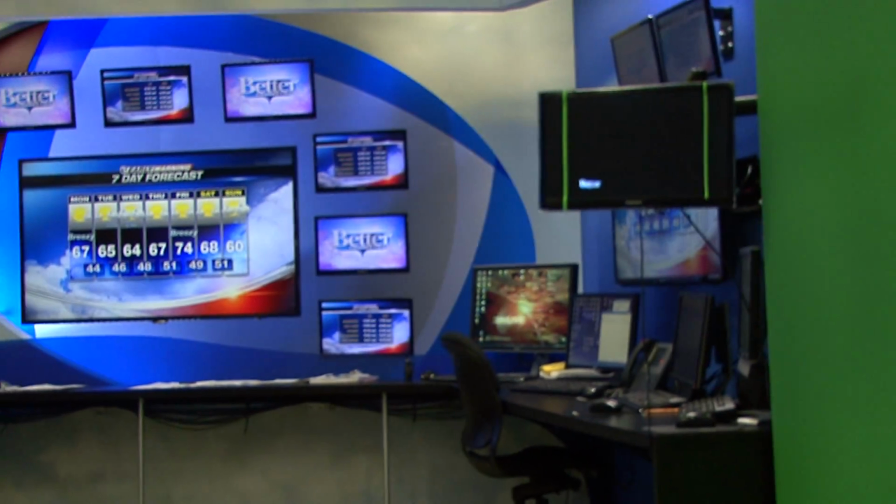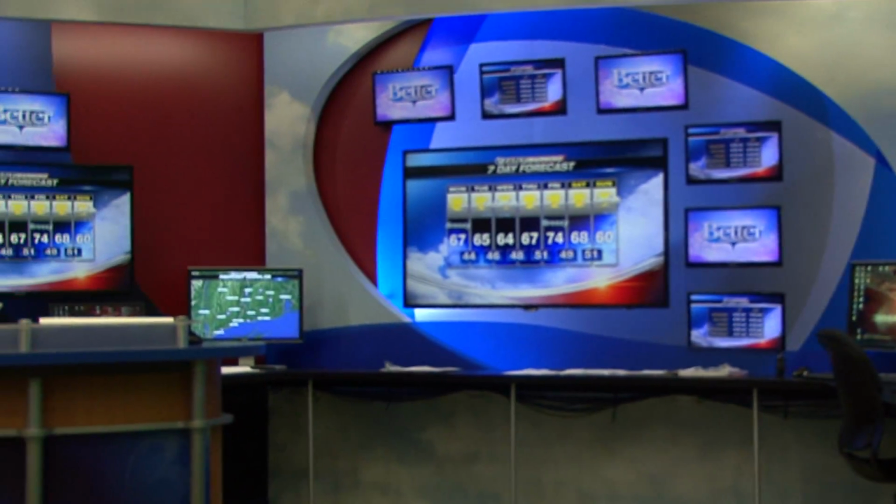They get multiple computer models. You sometimes think, oh, the weatherman will get it wrong. Well, what they're doing is they're looking at 20 to 30 different computer models to figure out what the weather is going to do based off their experiences.